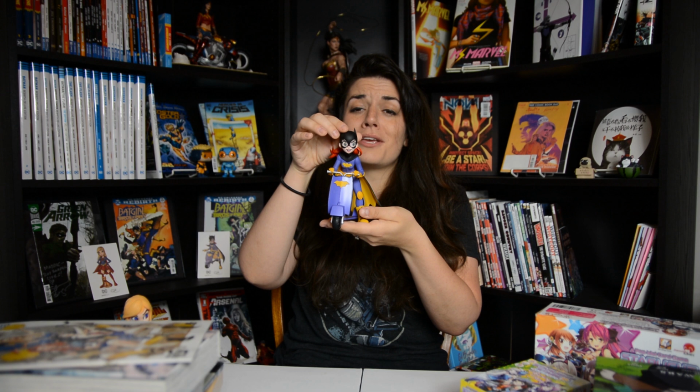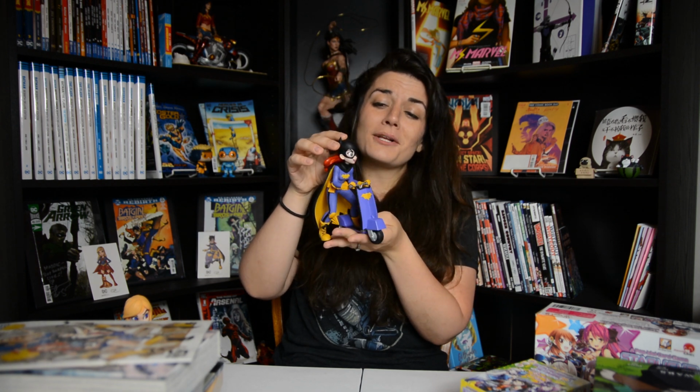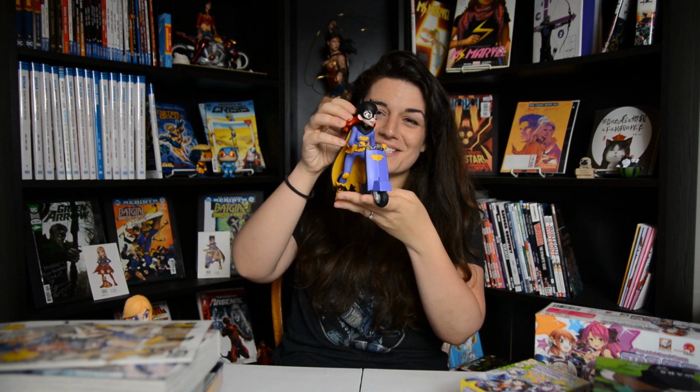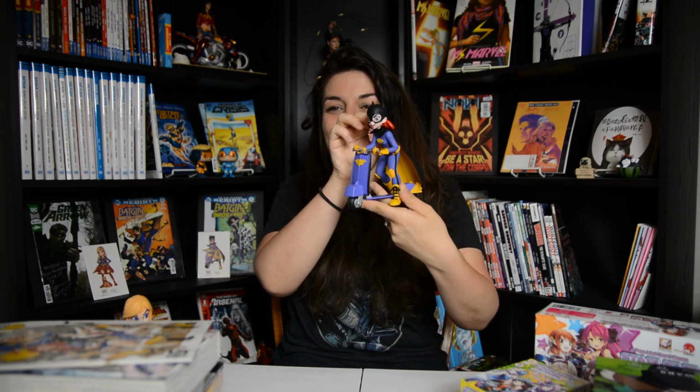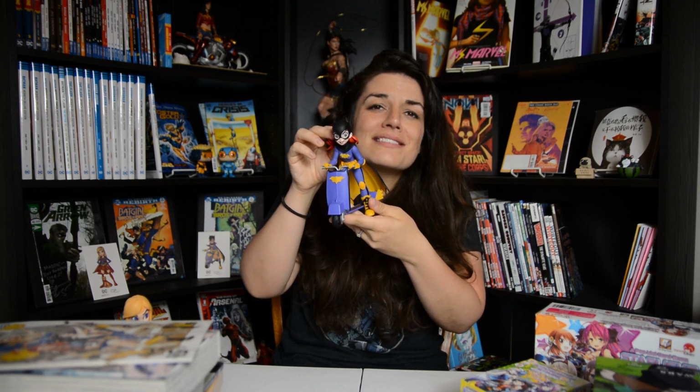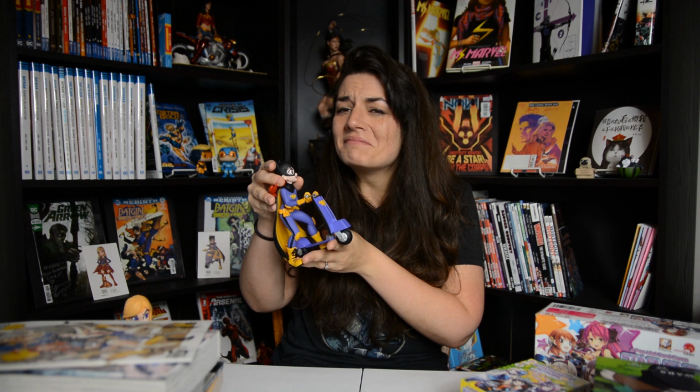Look how cute she is, and her little scooter. She's so cute. I had to. She's the best. Look at the little bats go. Oh my gosh. How precious. She even has little freckles. I love her. I want to cosplay little Batgirl with a little scooter.